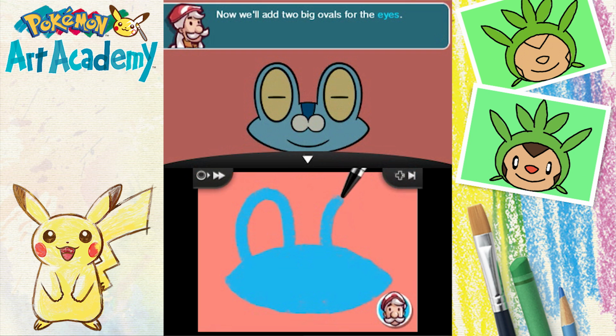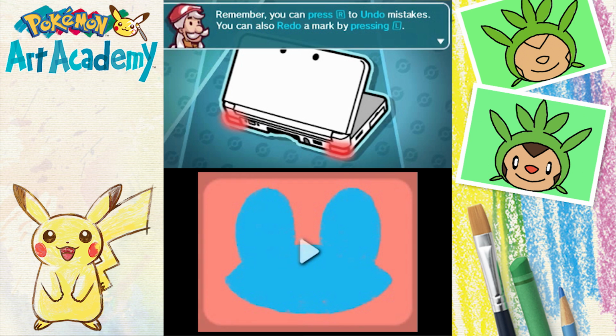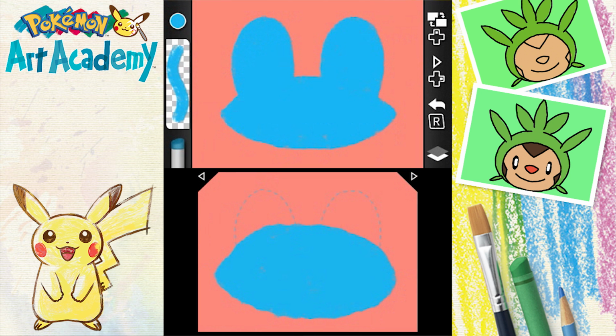Sticking with our nice blue shade here, we're going to add two little ovals sticking out the top of our previous shape. So here we go. Just some nice gentle strokes here. And we can also go back a step, which is not something you can usually do on a canvas, but hey, we're using a 3DS, so whatever.